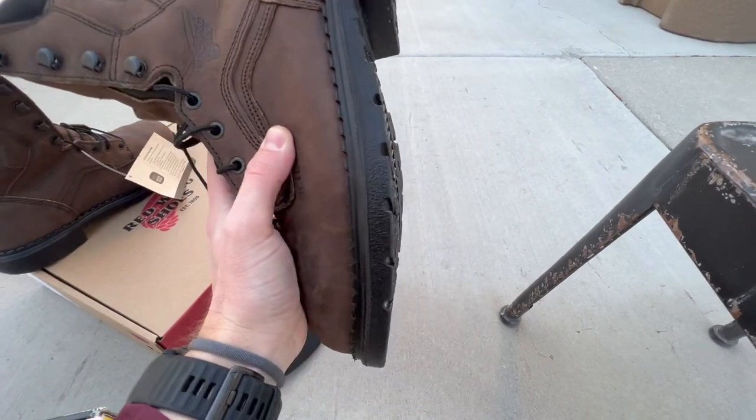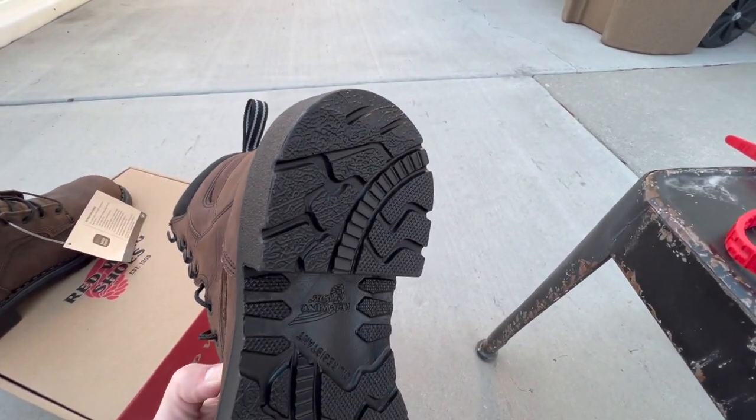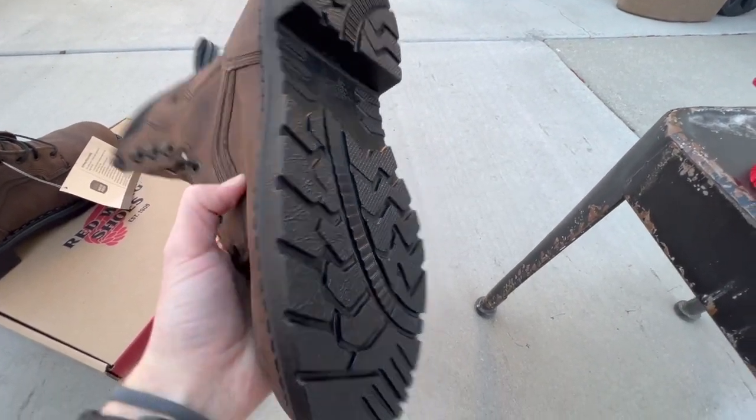Also, that sole, the tread depth is just not very impressive. I just imagine, even after a few months of trudging around in these, it'll be bald at the very least.